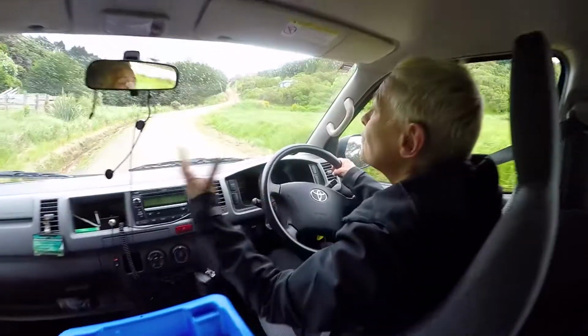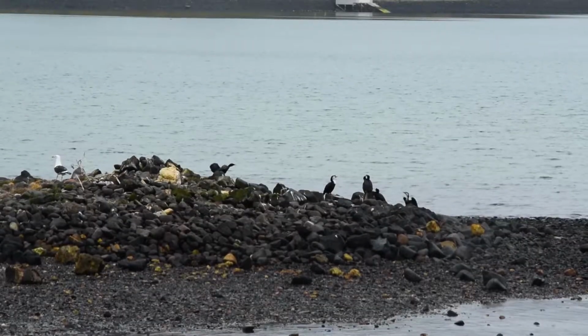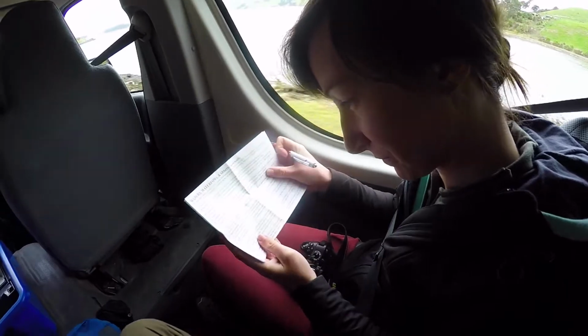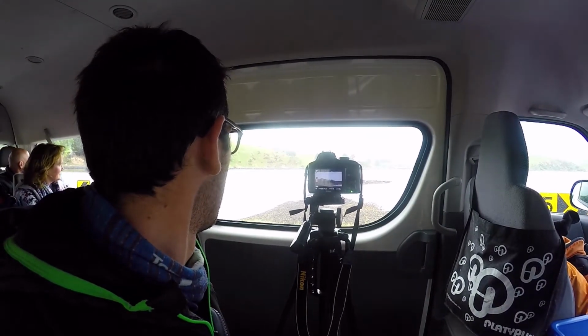Our guide today is Donna, who is giving us absolutely heaps of information. She's super knowledgeable about the wildlife in the Otago Peninsula. We are seeing so many estuarine and marine birds to start with, and we get a little checklist, which I am super enthusiastic about, so we can tick off the birds we're seeing along the way.